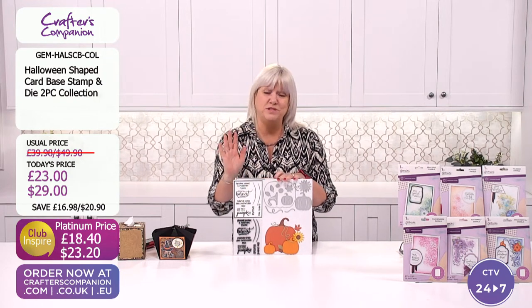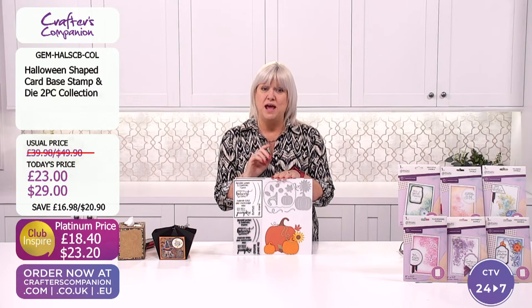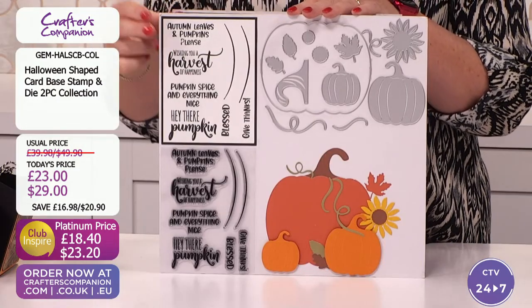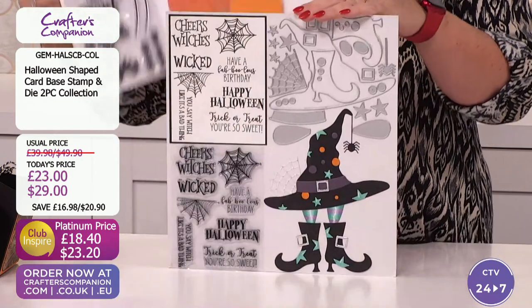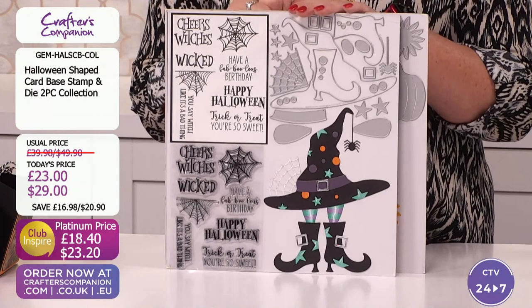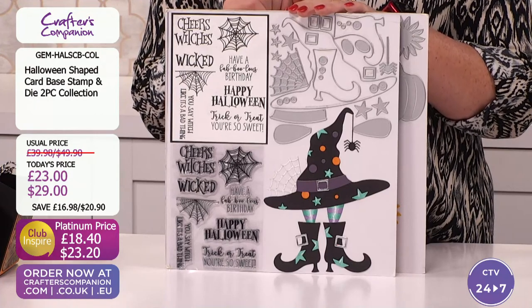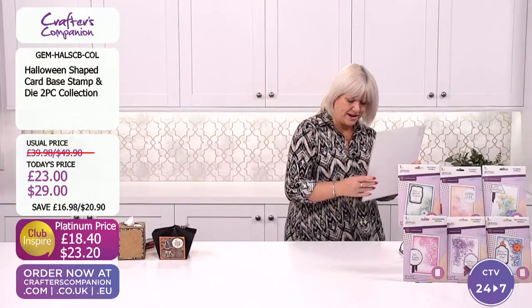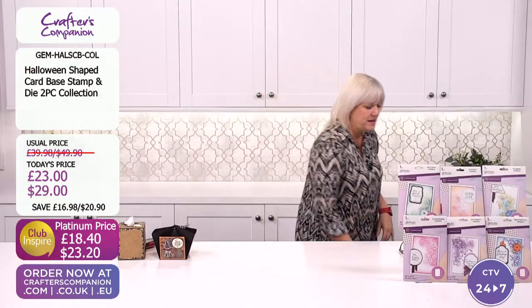I absolutely love them. So you're getting both of these in the collection for platinum price £18.40 or £23.20. And that's your pumpkin one. And then you've got that witch's one as well, which makes me smile every single time I look at that one. So absolutely love that. Right, let's pop those away.